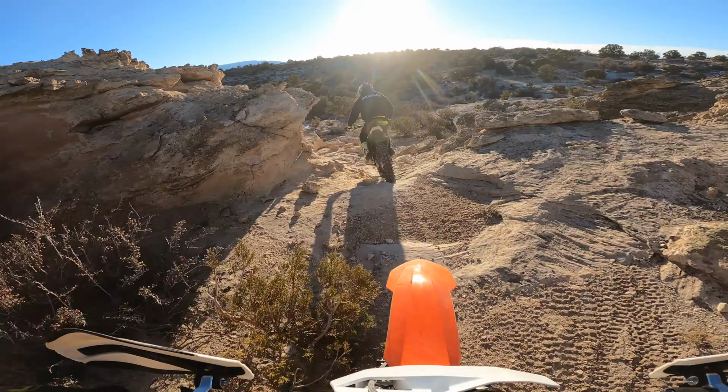Everybody, my fancy pants skid plate came off. All right, everybody watching, look what happened to the Acerbis skid plate. Wait, but I just don't want it rattling. I thought it hurt it.